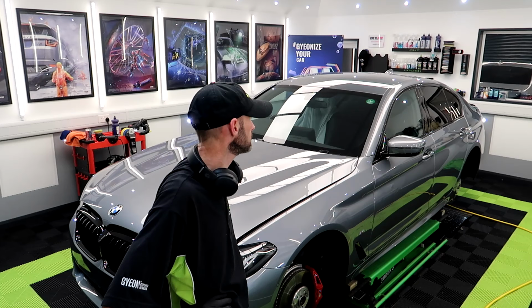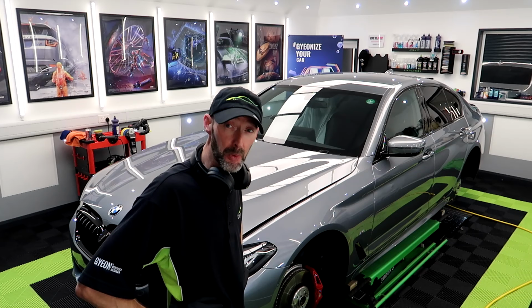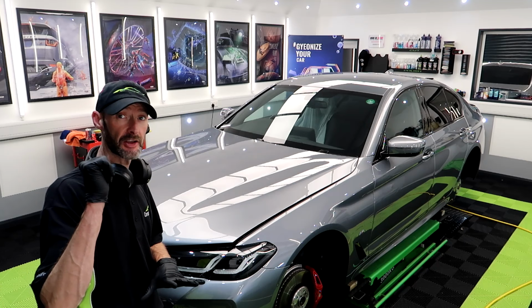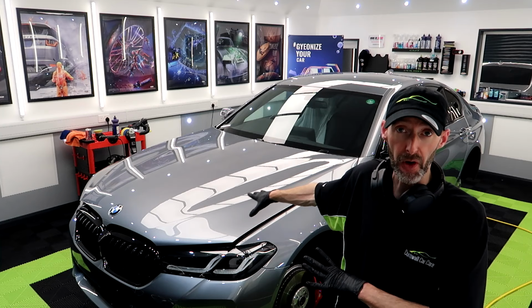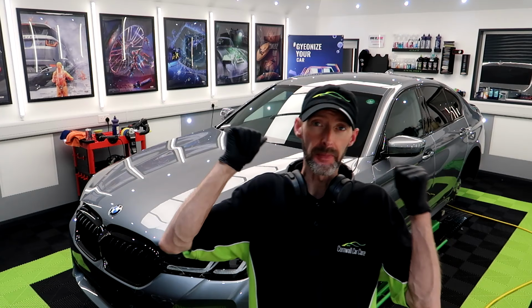Well, pulled my finger out on that one. That's the polishing complete. So that's had a single stage machine polish with the Rupes, yellow medium pad and Gyeon polish, which was absolutely perfect for this combination. So that has all been done. I'm now gonna go and have some food, have my lunch.